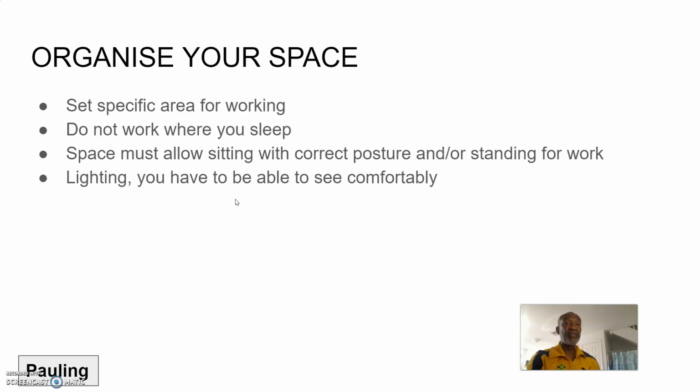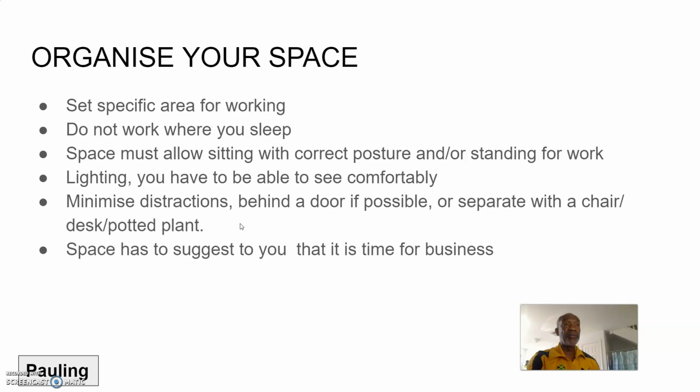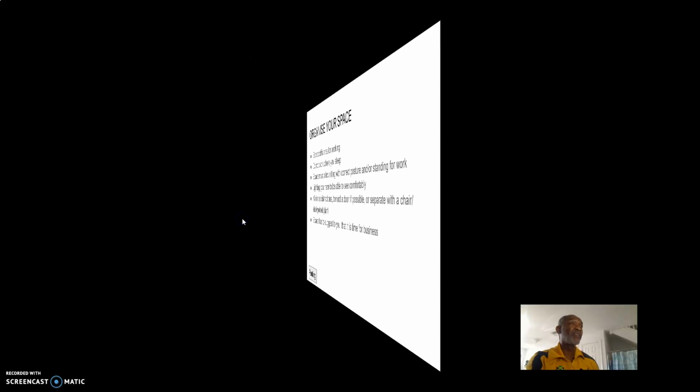Make sure your area is well lit, not with home lighting, but with the sort of lighting you would see in your office. Minimize your distractions. Go behind a closed door if possible. If not, separate with a chair or a plant, anything to suggest to other people around that you are in a workspace and you've gone to the office. Space has to just suggest to you that it's time for business. So you have to hack yourself that now this is time for business.